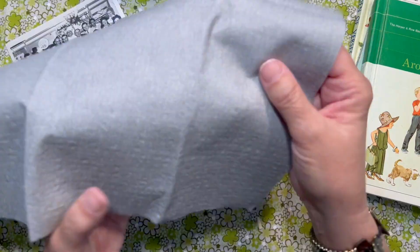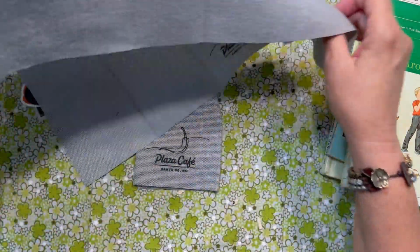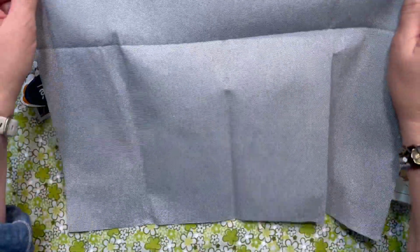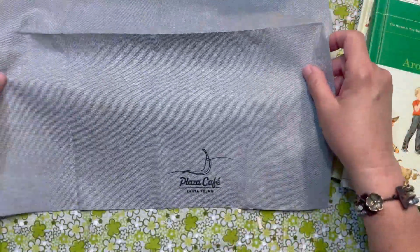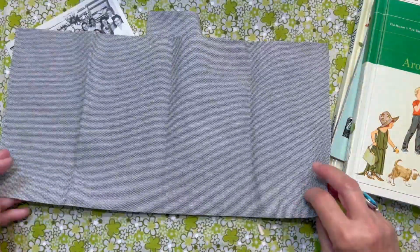And look, isn't it cool? It has such a cool texture. I think this will be really fun to, I don't know, just play with, rip it into little pieces. It says here the Plaza Cafe, Santa Fe, New Mexico. I just thought that was really cool.